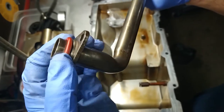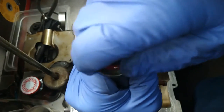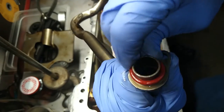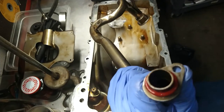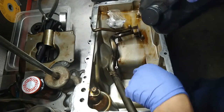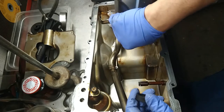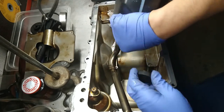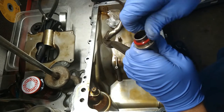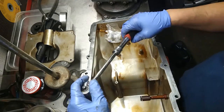This is the tube O-ring that goes into the oil pump. Make sure you put some oil on it before you put it in. Okay. And as you can see, I cleaned the oil pan. Place that valve.